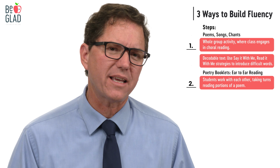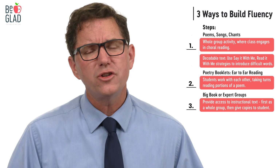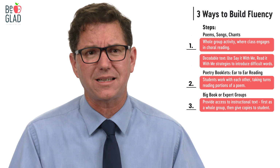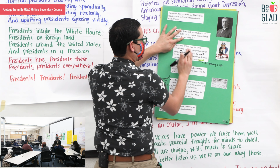The third way to build fluency in the classroom is to provide access to instructional texts. There are lots of texts that we utilize with students within a GLAD unit. For example, there's the Big Book text. Students have practiced chorally reading the beginning and ending of each page with you and as a class. You've read aloud the other portions of the text. We can provide copies of that text to students to practice building reading fluency as well.